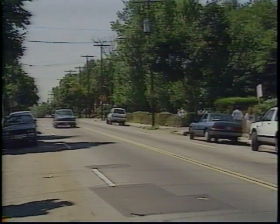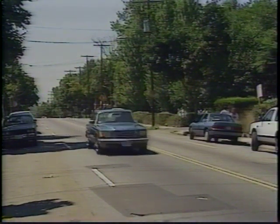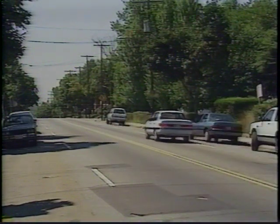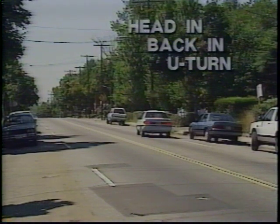Here's the first question. The blue car in the right lane is parked. The driver of the white car plans to use that driveway on the right in order to turn around. How should he do it? Should he drive in head first? Should he back in? Or should he use a portion of the driveway to begin a U-turn?